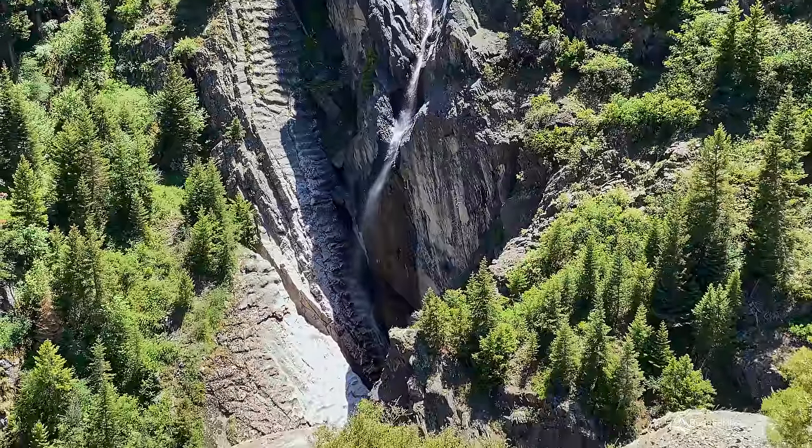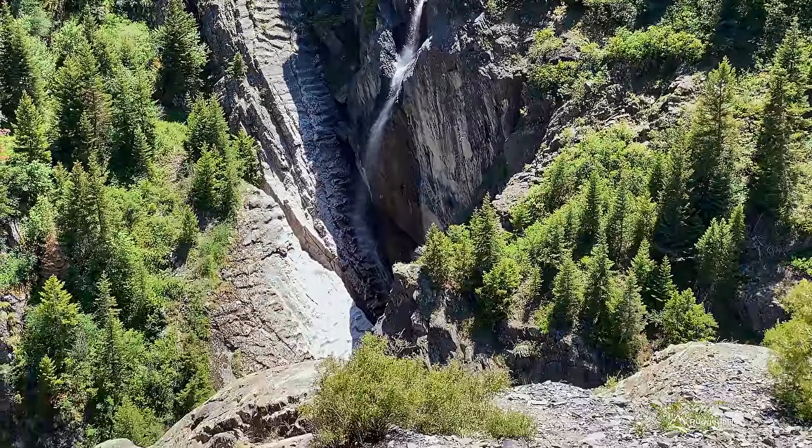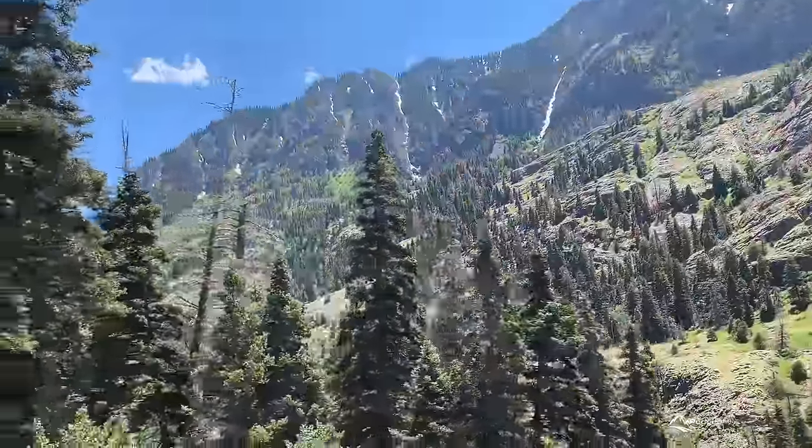Along your drive up the mountain pass, there are numerous overlooks and pullouts that allow you to take your time and enjoy all of the spectacular views.